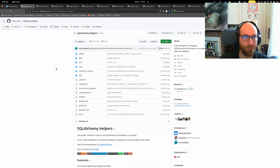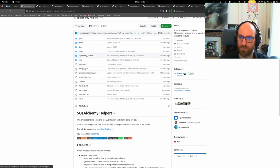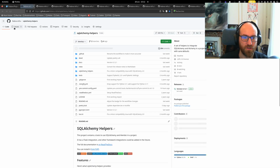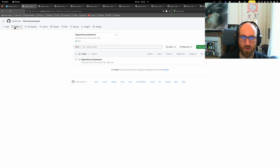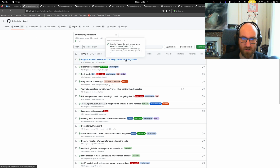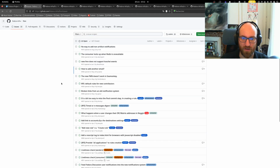Same thing for SQLAlchemy helpers. I've made a new release to support Flask 3. Oh, I didn't check if there were any issues. Yeah, that's just the dependency dashboard. Then this one, only one issue. I can check if there are easy, low trouble things. I know there are easy fixes. So there's nothing new that I could triage right now.